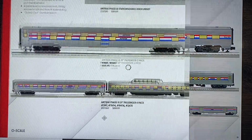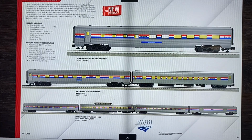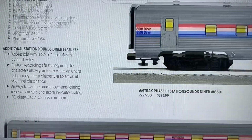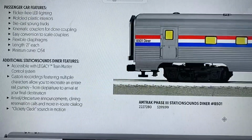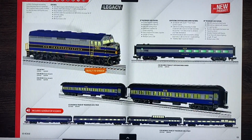Me personally, I think $900 is a little overpriced, especially for stuff that has no passenger figures or nothing in it. In fact, what did the... Okay, so these jumped up to $400, the Station Sound Diners. And then this is $450. So the diners went up. I mean, obviously everything went up. That's kind of a given.